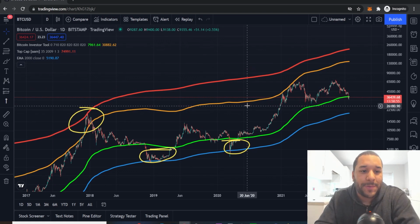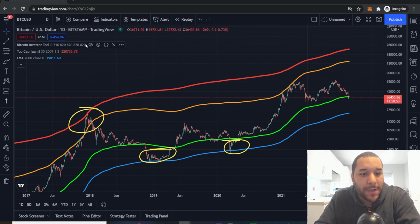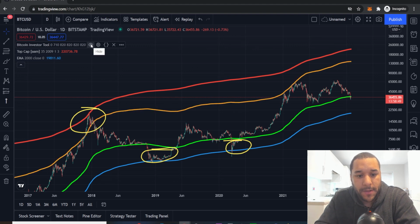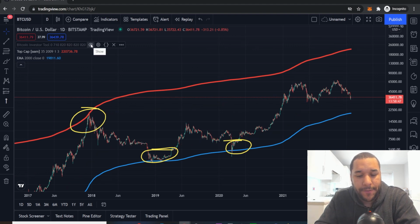How do you set this up? It's super simple, guys. Look, the first one is the Bitcoin investor tool. I'm going to turn it off. It's the two in the middle. See it? Turn it on. Orange and green, turn it off, turn it on.